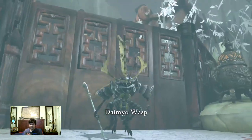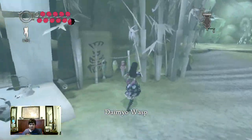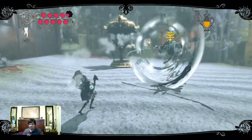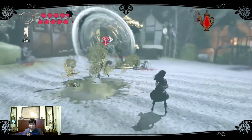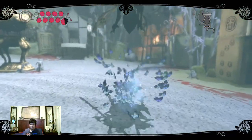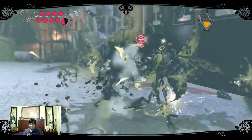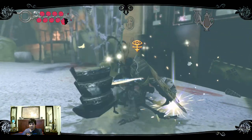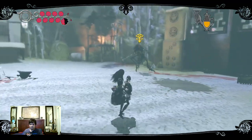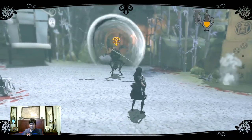A Danya wasp. An elite samurai wasp. They're gonna be very annoying. They got a staff. There's a shockwave attack. Yeah. There's a storm to deflect your attack. His armor disintegrates, and he takes a hit. That shockwave attack is so annoying.